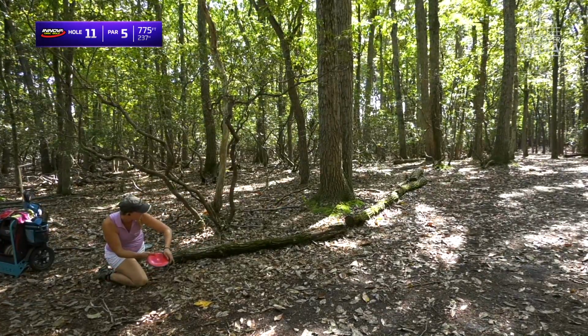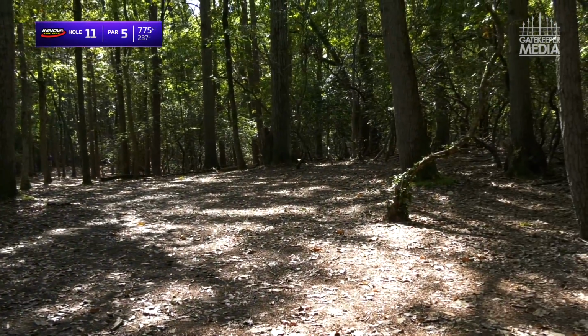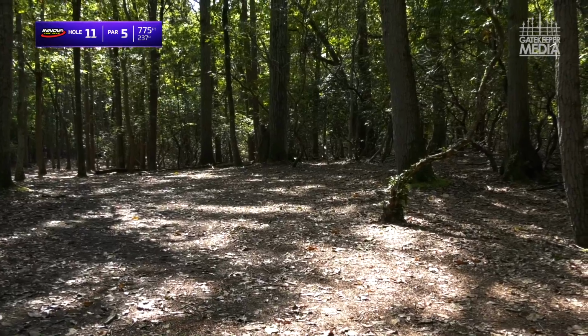Sarah's stepping out. She's on one knee. She's going to have to throw a forehand here with a little bit of turnover to make it down the line. Looks like she tickled a little bit and went right rough.